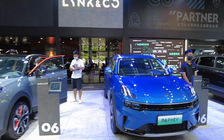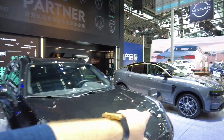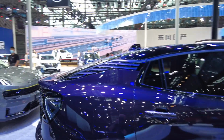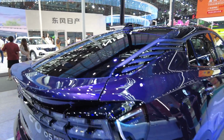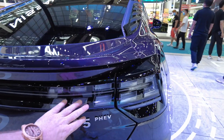A lot of plug-in EV cars. 06, there's the 01. They even got the coupe SUVs. It's the 05 SUV coupe, which, you know, these C-pillars here, this design element here, I'm not a big fan of it, but I gotta admit, it's starting to grow on me, and I love the taillights on this.